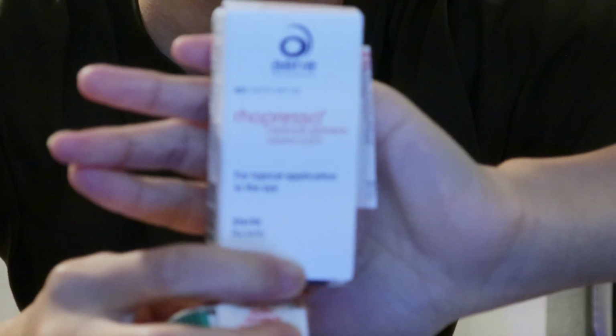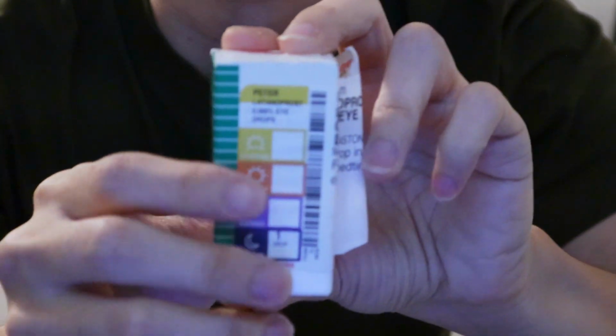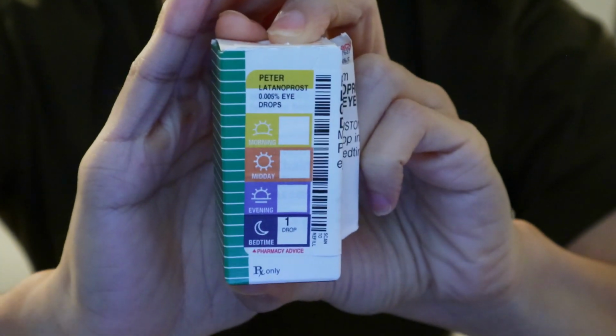Here, let me close up to the camera if you can see that one. You can see this one. Let me see if it's focusing. And this is the next one. I have Tenapros right here. Let's see if it's focusing. I'll have to check back. That's the other 2 eye drops that I do.